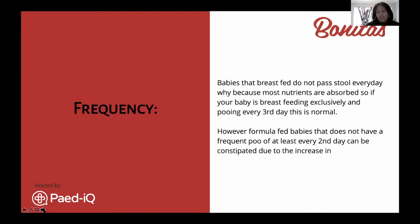So frequency. Babies that breastfeed do not need to actually pass stool every day. It normally can go up to a third day, and that is quite normal. However, if a baby is formula fed, we don't want to go more than 2 days without actually passing a poo, because it can disrupt and cause a lot of constipation because of that high iron content in the formula.